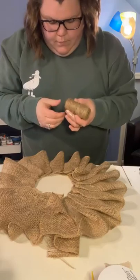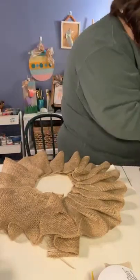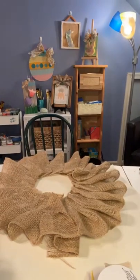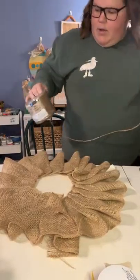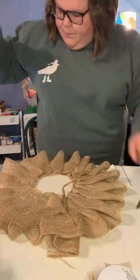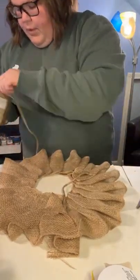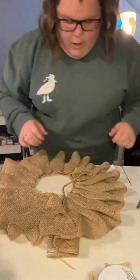Let's grab some... You know what? No. Hold on. Grab some bigger jute. Sorry. Just getting some bigger jute and making a mess over here. All right. Let's get a hanger on here. Oh, it's upside down. That's why it wasn't working. Love that jute. All right, cool.